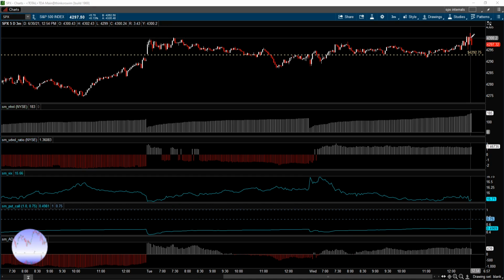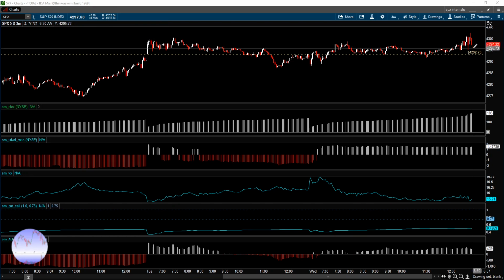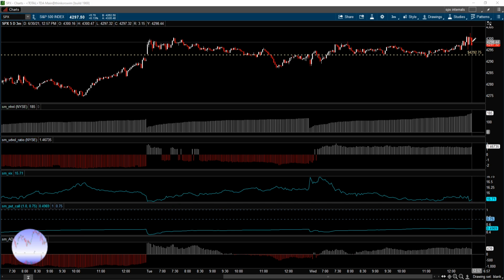You see it push up and put in a new high of the day. So the closing high right now is 4302.43. As soon as it went into the bell, it pulled back after it made that high, and still it closed with a new closing high at 4297.32. Now we notice that on new highs and new lows, there are only 185 more new 52-week highs than 52-week lows, so that is not very impressive for a record high close.